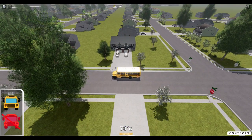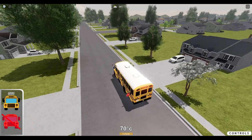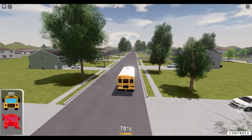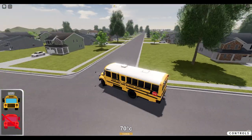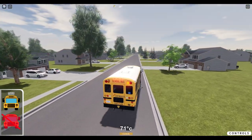We're already almost done with the route, actually. I meant to go down that way, though. It's a very quick route. This video's not gonna be very long. I just wanted to make a video on the new update. That's it. Don't really have anything else to share, at least I don't think.